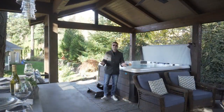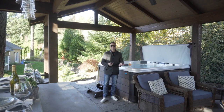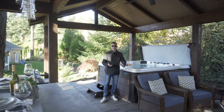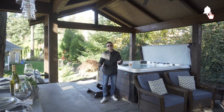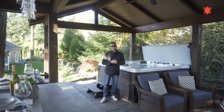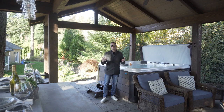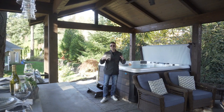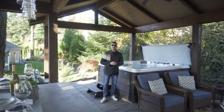So really nice to be able to have the hot tub under the covered structure. The TV is going right here. They can watch movies. This has a built-in speaker system, Bluetooth, so they can listen to music. But if they wanted to watch a movie and be in the hot tub at night, they could connect it to the TV and be able to really enjoy the full entertainment from the movie as the bass and all the sound is coming through the hot tub as well.